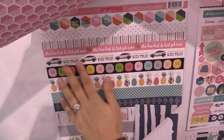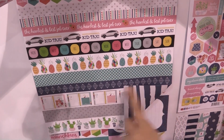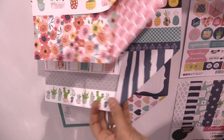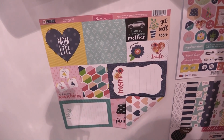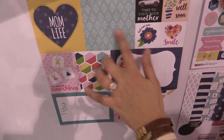It includes like a kid taxi SUV, some pineapples, days of the week, planners, like all the stuff that we're always just trying to do and keep up at the house, and the daily details as well. So just some really fun, versatile patterns with pinching pennies and the diamonds again.